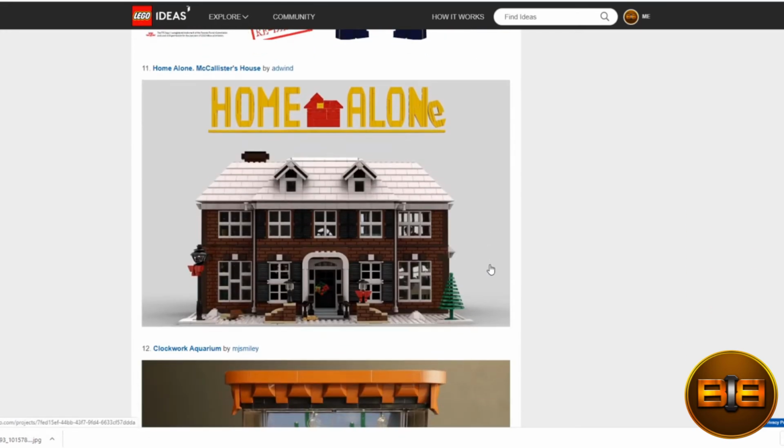The 11th submission is Home Alone McAllister's House. I really like this build as well. I like buildings. Take away the Home Alone bit at the top and have this as a standalone house, and it would look fantastic and be a great way to add a decent quality house to a city layout, where you know, cities branching out into the suburbs. Getting your hands on something like this would just be absolutely fantastic as a builder. So I really like it, even without the Home Alone slice on it.